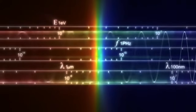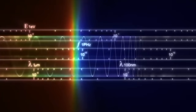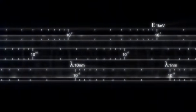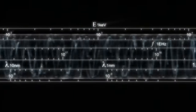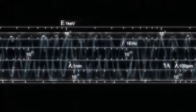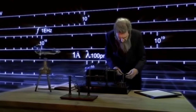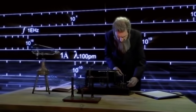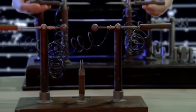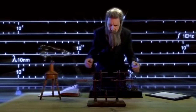As the wavelength shortens even more, we reach a form of light that even birds and bees can't see. We've now reached the domain of X-rays. And the shorter the wavelength, the more energy the rays have, which gives X-rays some very strange properties. This part of the spectrum was unknown until 1895, when German physicist Wilhelm Röntgen began studying electrical discharges passing through vacuum tubes.